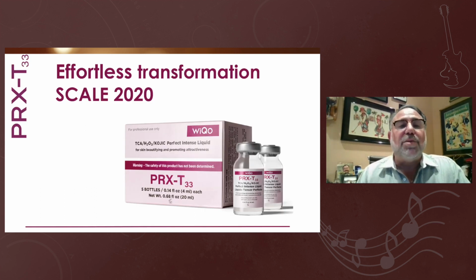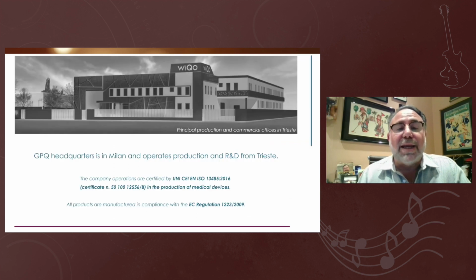So what I'm going to talk to you about is effortless transformation of your skin. And you see here PRX-T33. This is the product that I'm going to talk about, and we're in the final part of a very large clinical trial with this, looking at its effect on the skin. So what you see is it's TCA, hydrogen peroxide, and kojic acid, a perfect intense liquid for skin beautifying and promoting attractiveness of the skin. So again, this is out of a company that started in Trieste, Italy.